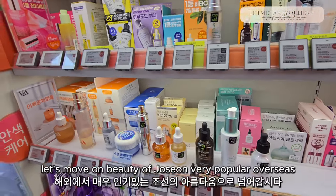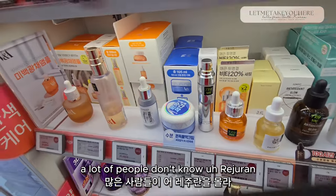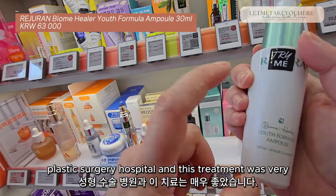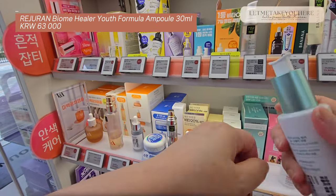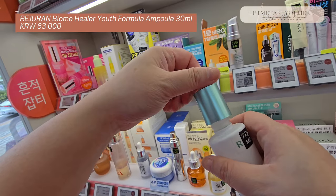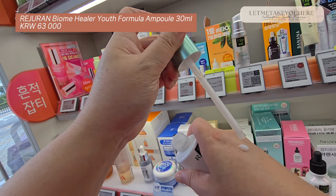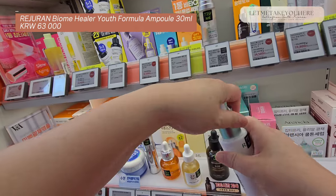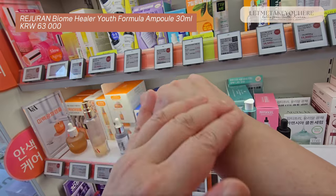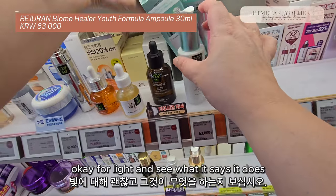Okay, let's move on. Beauty of Joseon, very popular overseas, not so much in Korea, but lots of people don't know. Rejuron. I used to work in a dermatologist plastic surgery hospital and this treatment was very, very good. So let's check out their youth ampoule. Wait, how does this work? Photo aging care. Okay, it's very light, and let's see what it says it does.